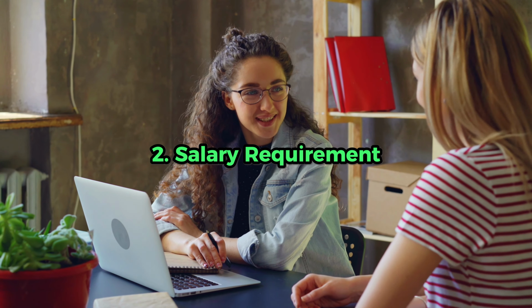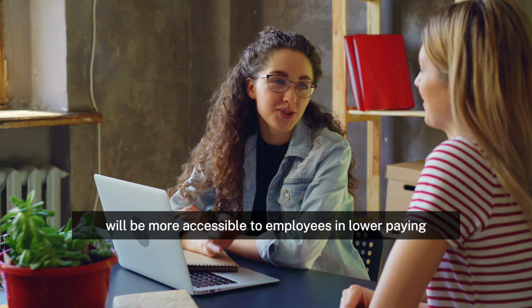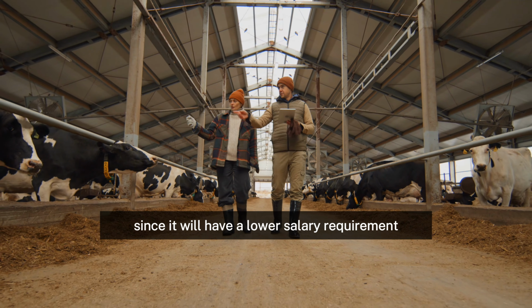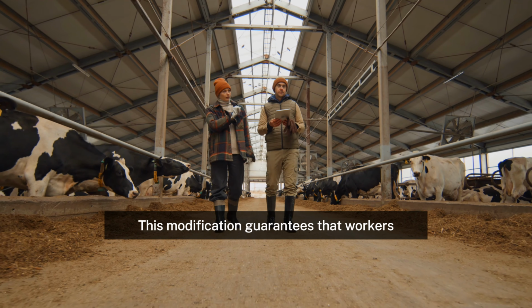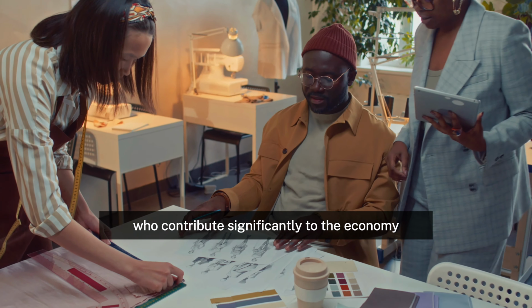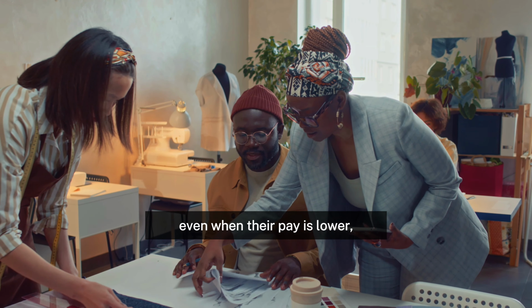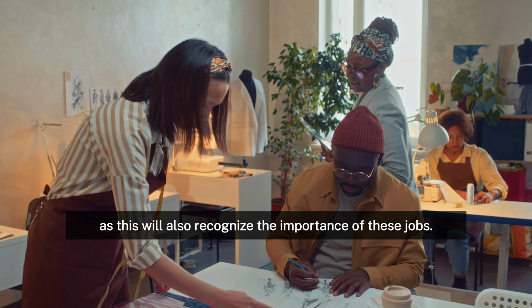2. Salary requirement. The Essential Skills Pathway will be more accessible to employees in lower-paying but crucial positions since it will have a lower salary requirement than the other pathways. This modification guarantees that workers who contribute significantly to the economy can still be eligible for the visa even when their pay is lower, as this will also recognize the importance of these jobs.